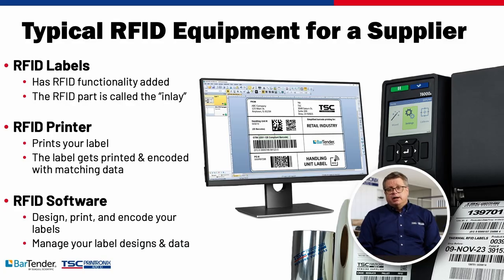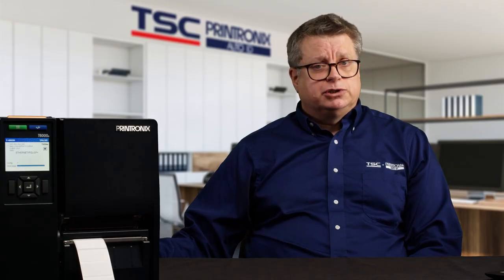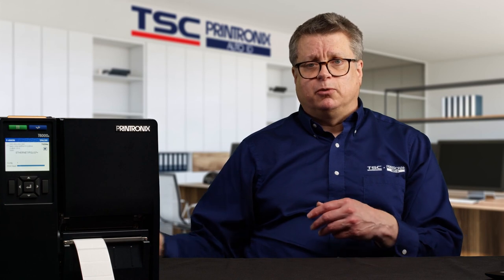And this is going to be our generic example today. So you are a supplier. As a supplier, you're being faced with these mandates. You must comply. So you're going to need some basic equipment to do that. At a minimum, you will need RFID labels. They look just like standard normal paper or poly labels. They come on a roll. They run through a printer like this.